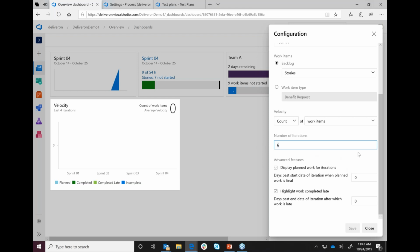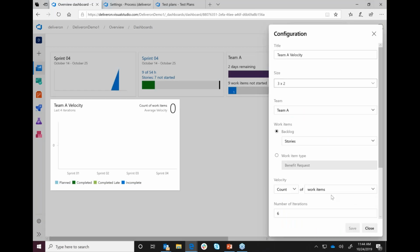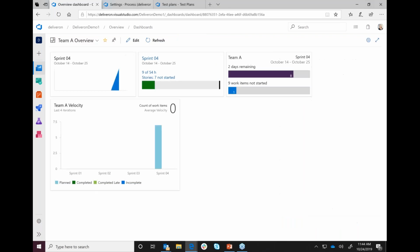So say I want to see the past 6 sprints. Since this sprint started a little late, we're going to just update that so that we can see the number of work items that were planned for sprint 4, which is the one that we just went ahead and planned. There we go. All right. So you can see the work that we planned as we complete user stories, and you will be able to see the number of stories that we completed and our progress really to complete our commitments for this sprint. You'll also then be able to see our burn down and make sure that we see how well we're delivering here.